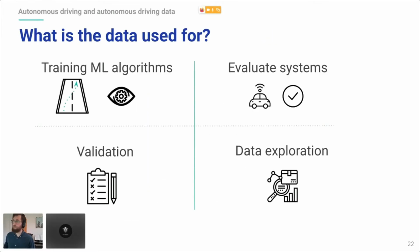What is this data used for? The most obvious thing, obviously, is to train some machine learning algorithm. You have a neural network that you want to do path planning. How do you drive on a road? Then you need some data, and you need to curate the data in a specific way. Or if you have a vision algorithm that you want to train, that could also be a use case.